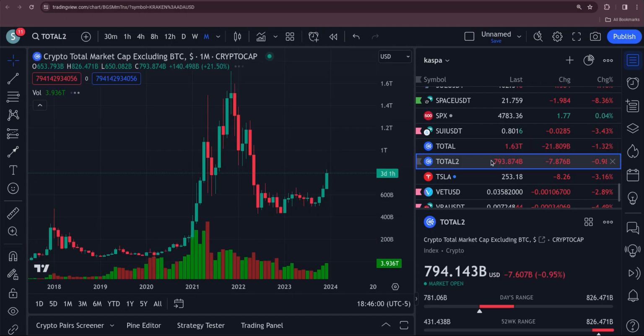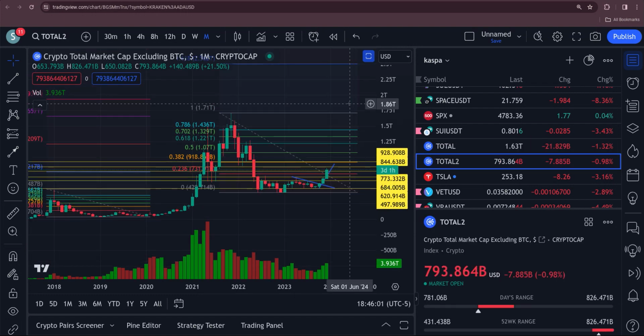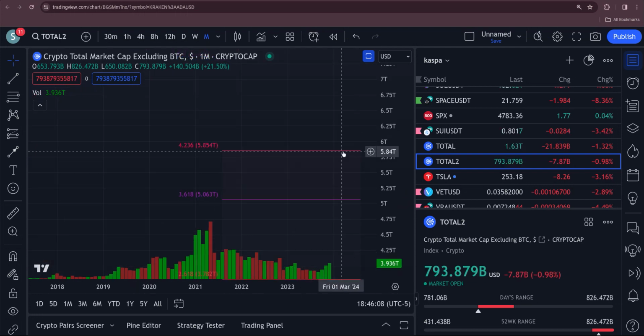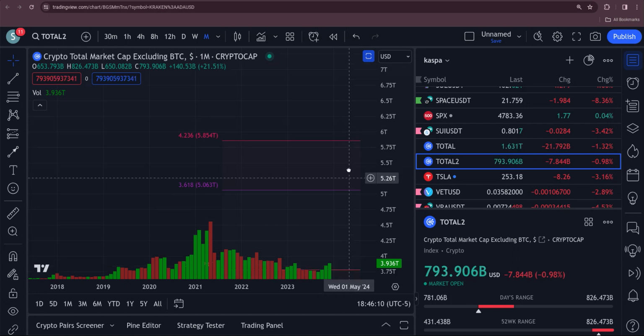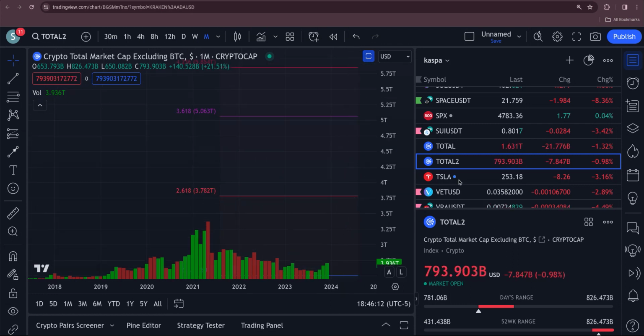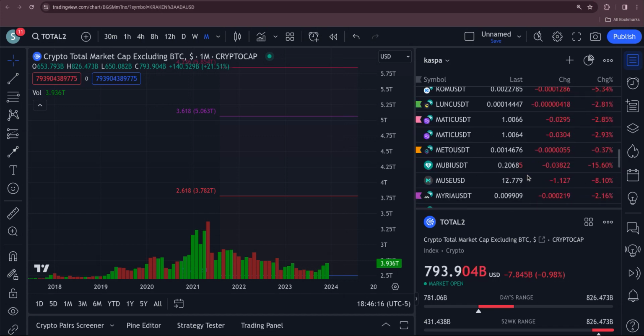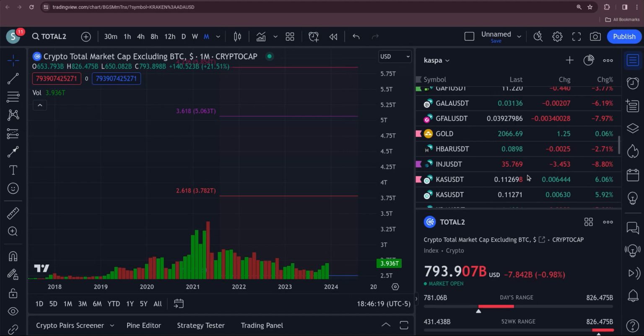All right, last bull run we hit 3, so that's a 3x on the market cap that we're looking for next time. The total 2, all right, it hit 1.7. All right, the next bull run we're looking at about almost 6. All right, so there's about another 3x for that. I mean, it's just going to get nuts, guys. These tokens are just going to explode.